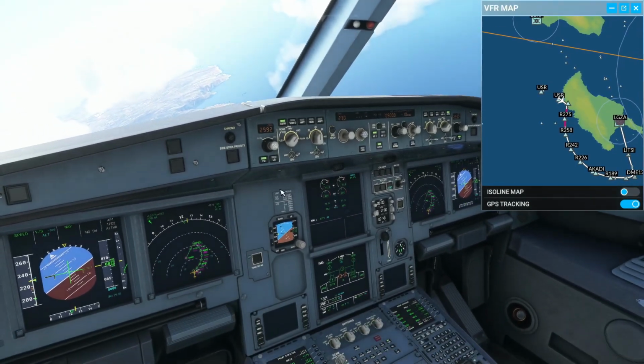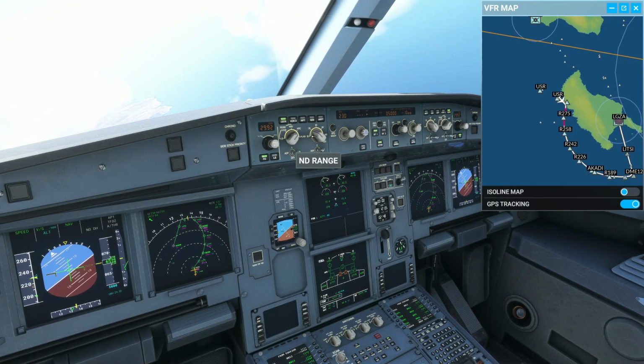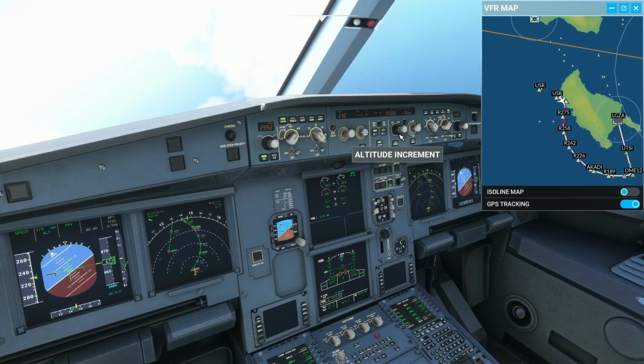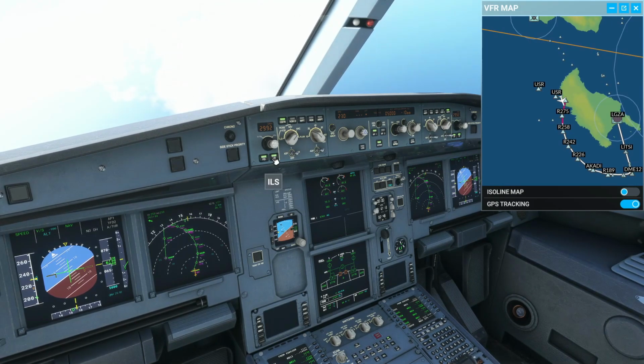Right, you can see from the flight plan we've got a bit of a steady left hand turn to take. I'll speed things up slightly just so no one's bored, and then hopefully you can join me as we get on the glide slope to land.